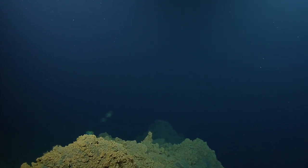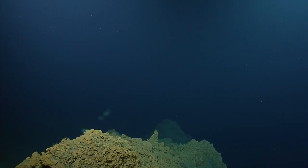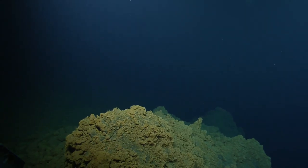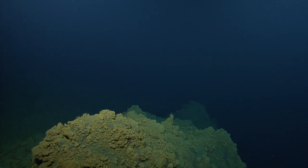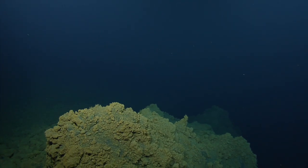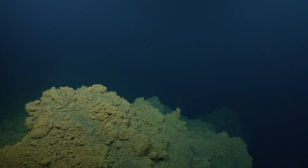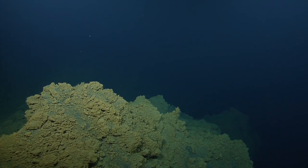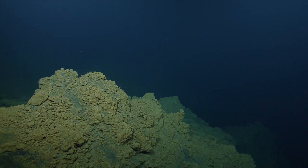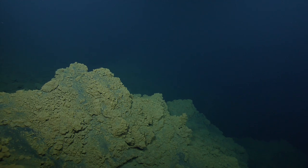You'll see that purple object, that is Nautilus, and then directly beneath Nautilus is Atlanta. We like to have a near vertical angle so we can spin on our cable, and then Hercules, and Hercules is very much like walking the dog. It has a leash. If you look at Atlanta, you'll see Hercules down there, and then you'll see that catenary.